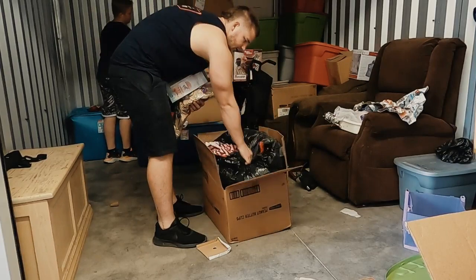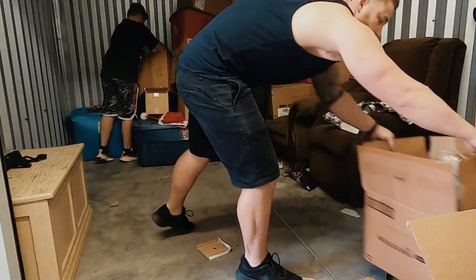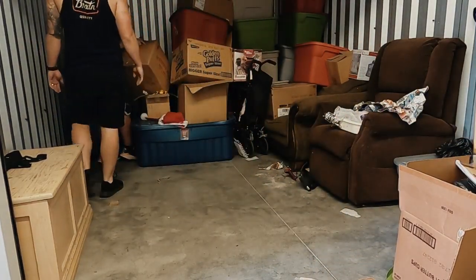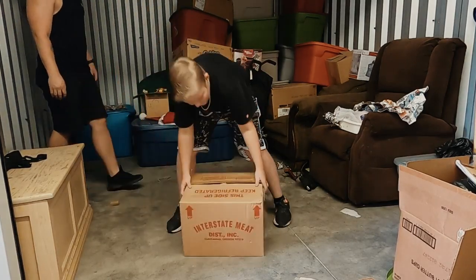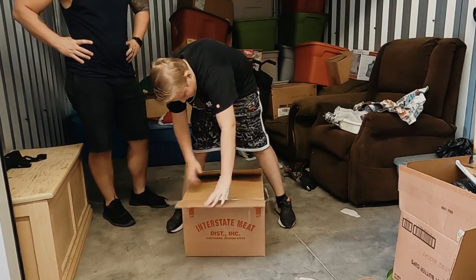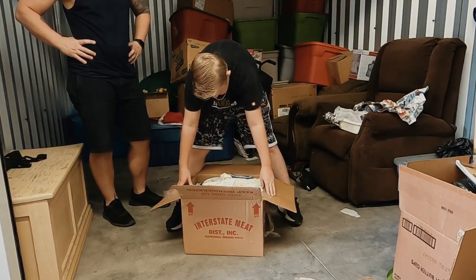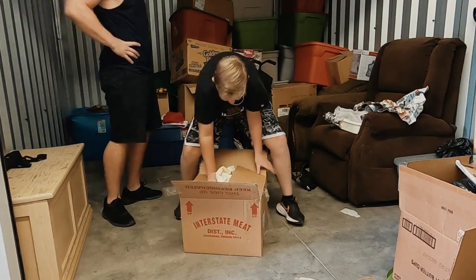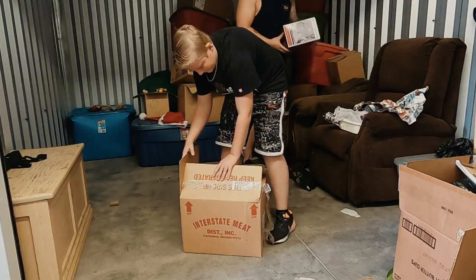There's another open bin. Christmas stuff, guys. Open space right there. Yeah. Keep refrigerated. Just blankets. Just blankets. Come on. Where's the good stuff?